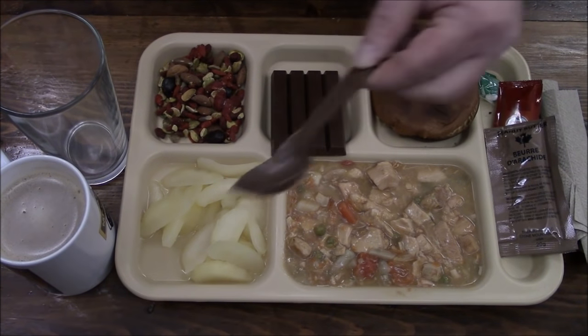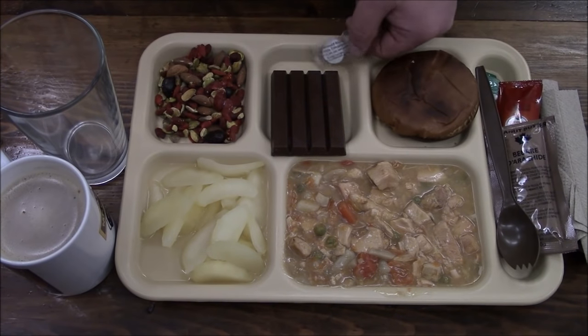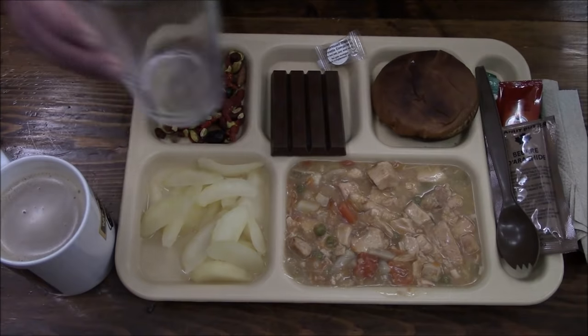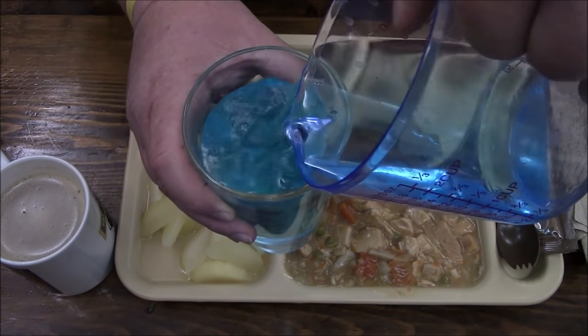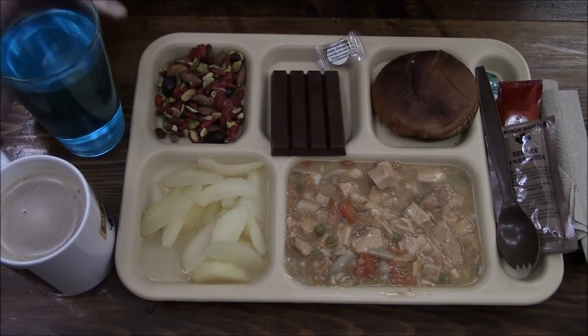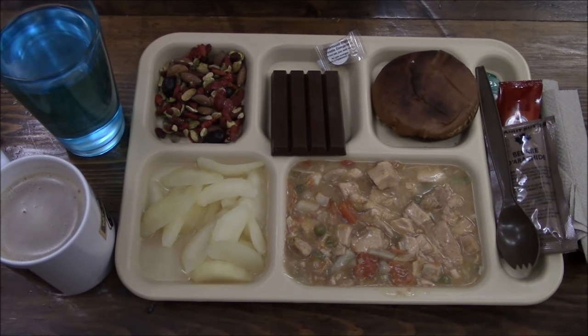And we're back. Let me toss our spoon on there. And of course, we still have this napkin that we will use somehow. And let me pour our glaze drink. That is a curious shade of blue. And then of course, we still have some more left because we made both packets.